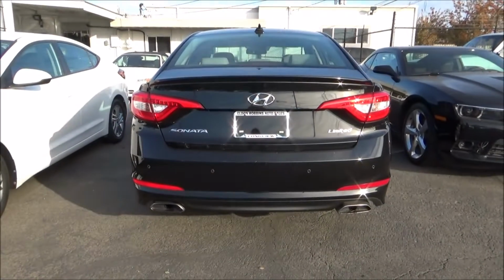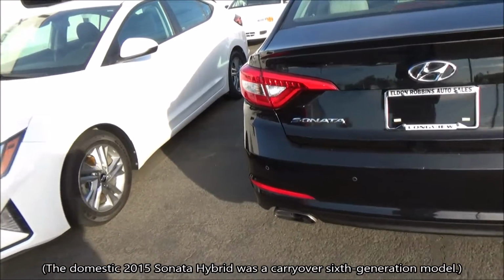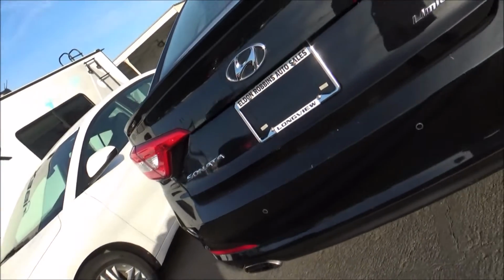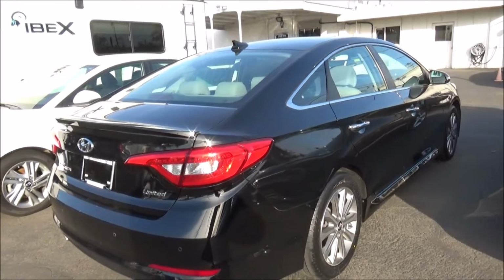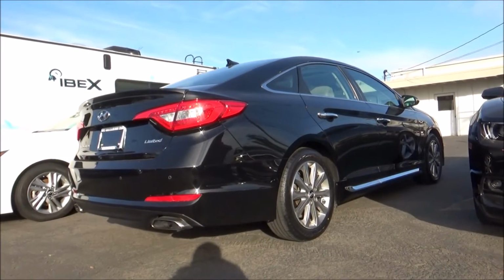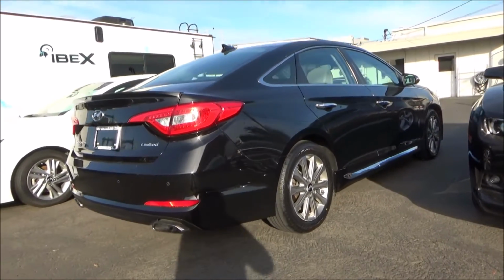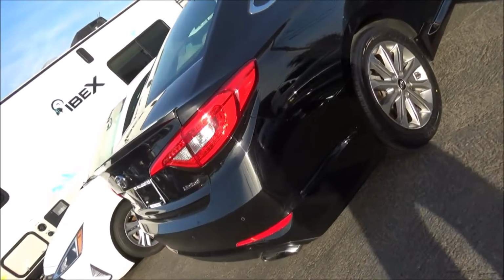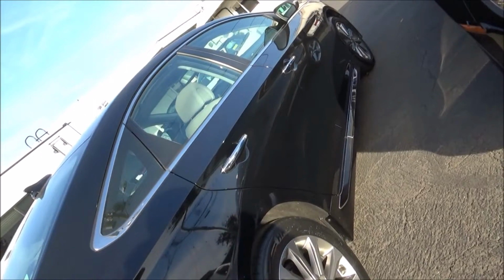For 2016, the LF generation Sonata Hybrid made its debut, and a new plug-in hybrid version also made its debut alongside it. For 2018, the Sonata got a mid-cycle facelift, which gave it some updated styling inside and out, along with a new available transmission. The US market 2017 model year Sonata had quite a substantial lineup, including the standard full-on gas-powered Sonata range with 3 available engines, a traditional gas-electric hybrid configuration, and a gas-electric plug-in hybrid.